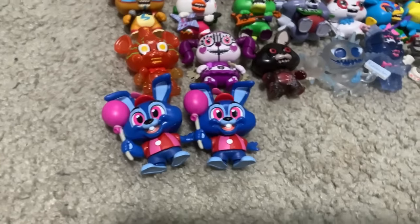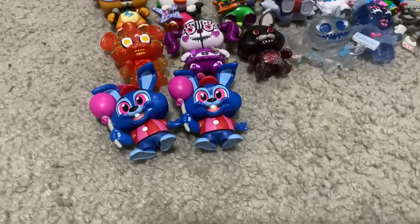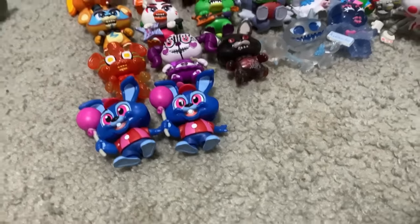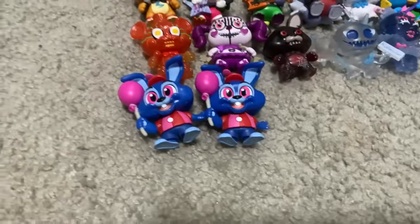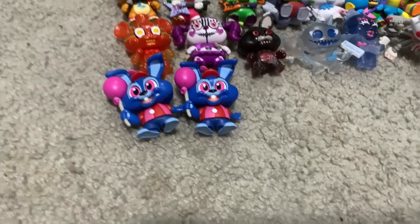Funny story about that one. I got that from a Walmart somehow. Trust me, Walmart has been very weird. I'm gonna describe another story later when I get to my duplicates. Anyways, I don't know how that happened, but I got it.